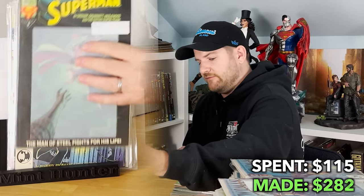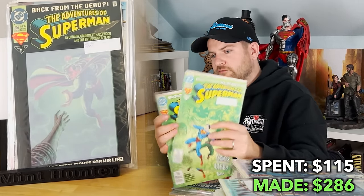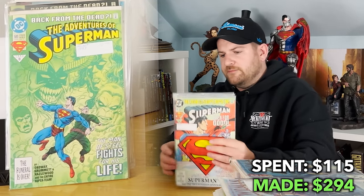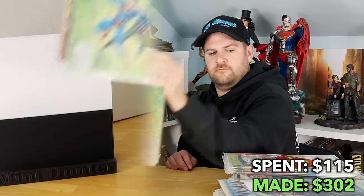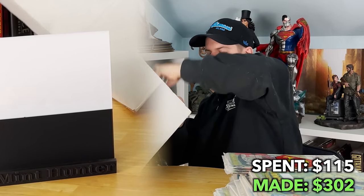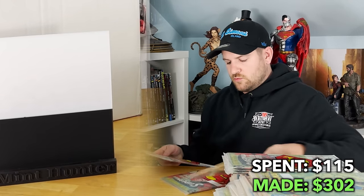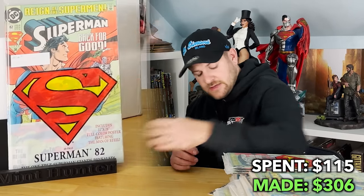Adventures of Superman 500 for Steel Eradicator. And I got another two of those, the variants. One, two, three, four more copies of the polybagged Superman 82. And we'll end it with two more copies of Superman 82 still polybagged and an X-Men number one.